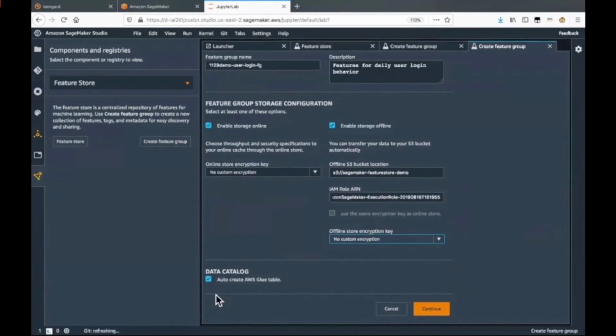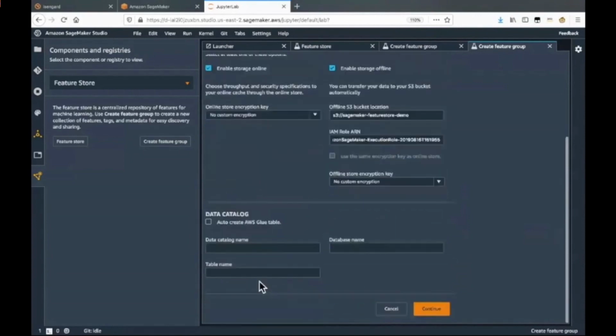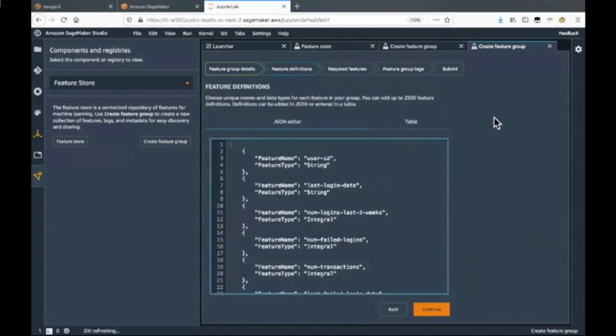SageMaker Feature Store also allows you to auto-create an AWS Glue table to maintain the data catalog for the feature group. You can also bring your own data catalog, in which case you would provide us the catalog name, the database name, and the table name. Next, we provide the feature definitions for this feature group.